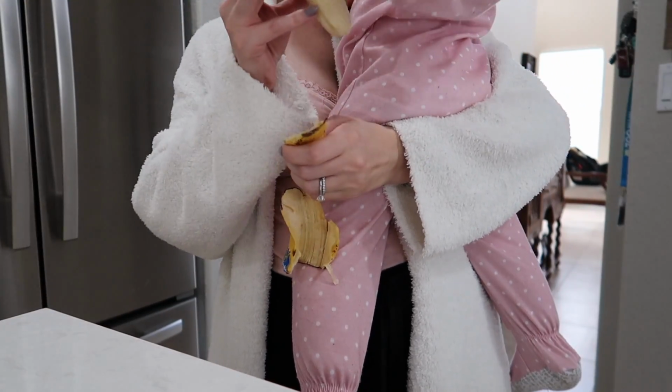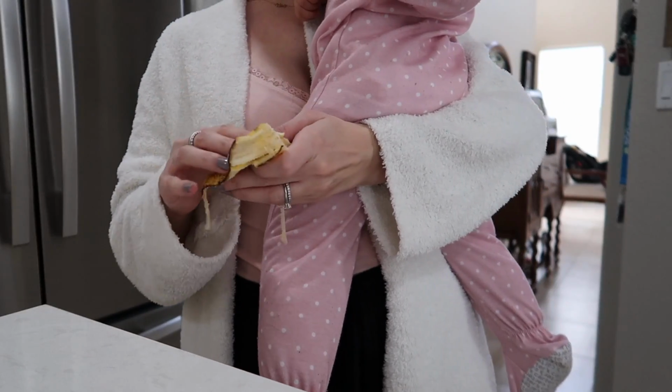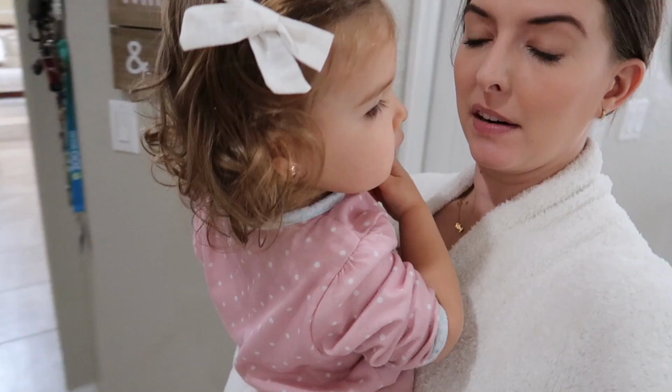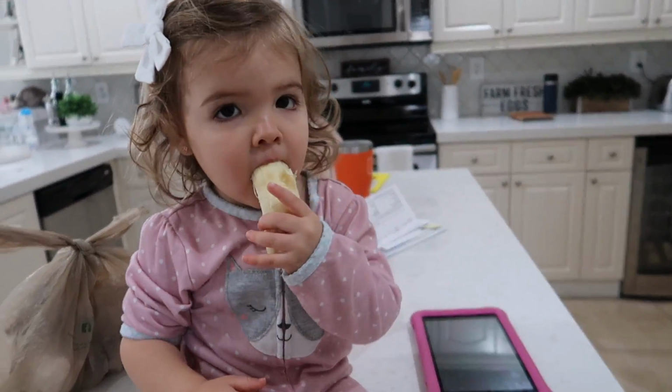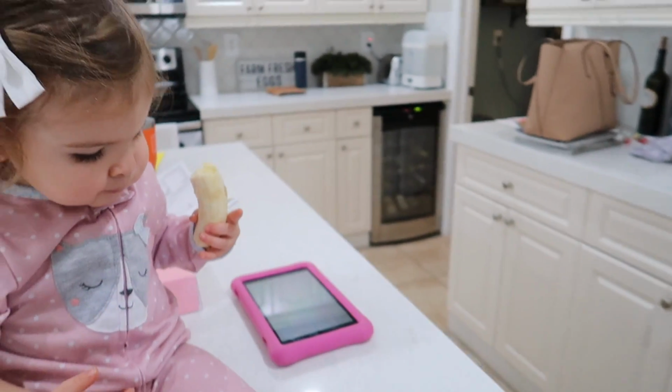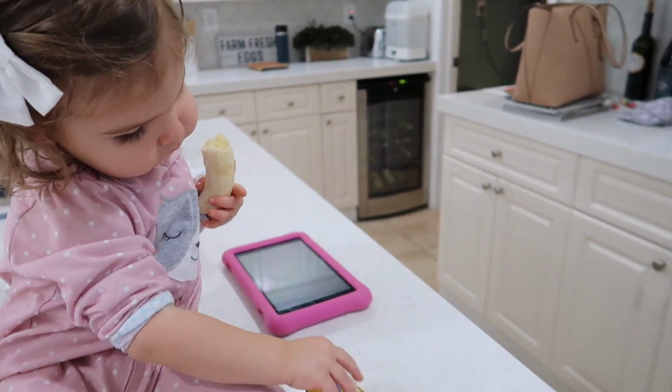Oh, here you go. What do you say? Thank you, Mama. All right, so she heard me talking about bananas, so she made me get her half a banana, so she's gonna eat that now. This girl loves bananas. She'll eat them whole like that. Like I can give her half of one to hold in her hand, or I can slice them up. She eats them both ways.